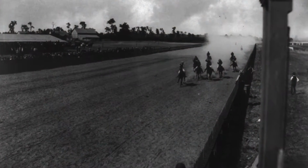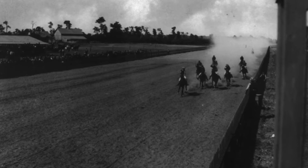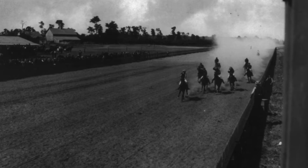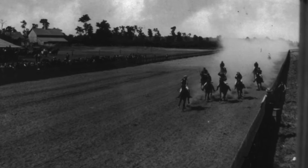Then came still photography. This is one of the earliest photos of horse racing in the collections at the Library of Congress in Washington, D.C. It was taken in 1887 by George Barker.